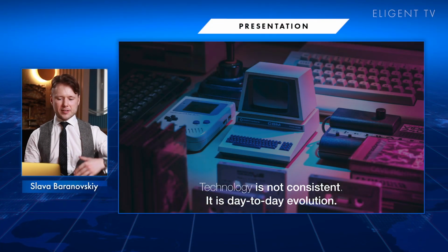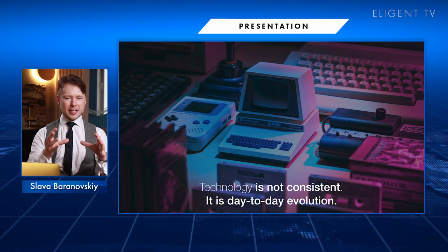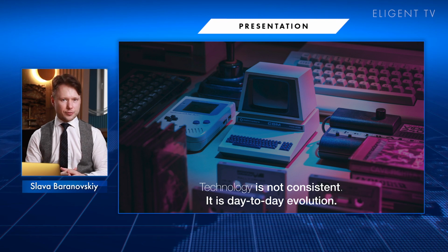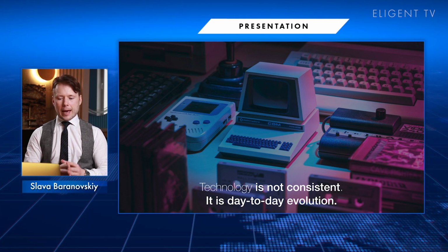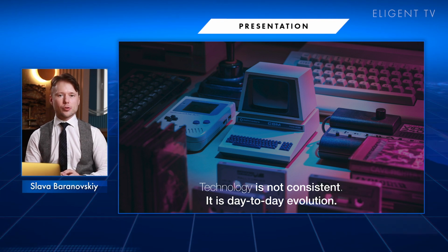So let's speak about the product development. What is important to understand here is that technology is not consistent. It's a day-to-day evolution. That's why it's very important to select the relevant technologies for your tech startup development. And how to make it, it's definitely a subject of research.